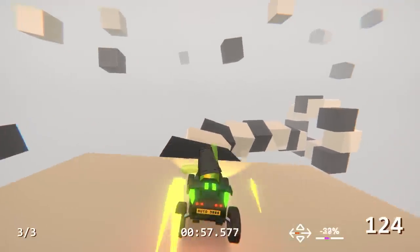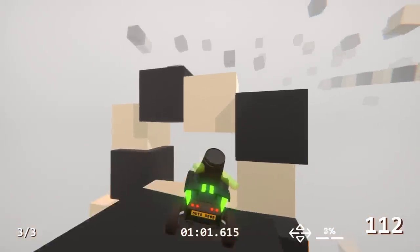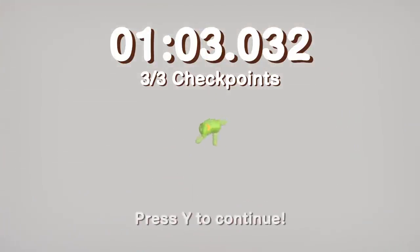Let me know what you guys think in the comments down below if you like more technical tracks. I prefer more of the high speed tracks, and I haven't built one in a while. I probably should. But that's a 103. It's really slow. I feel like we might see some 1 minute times and maybe even push it into the 59s. But let me know what you guys think in the comments down below, and let's jump right into a public lobby.